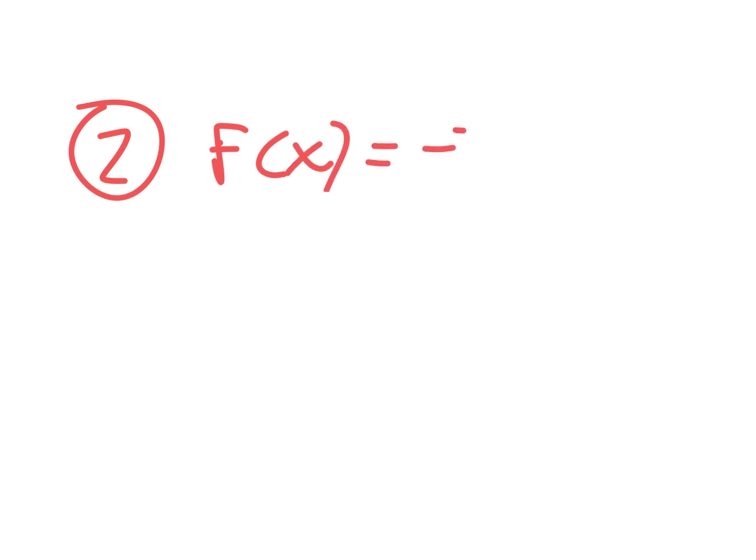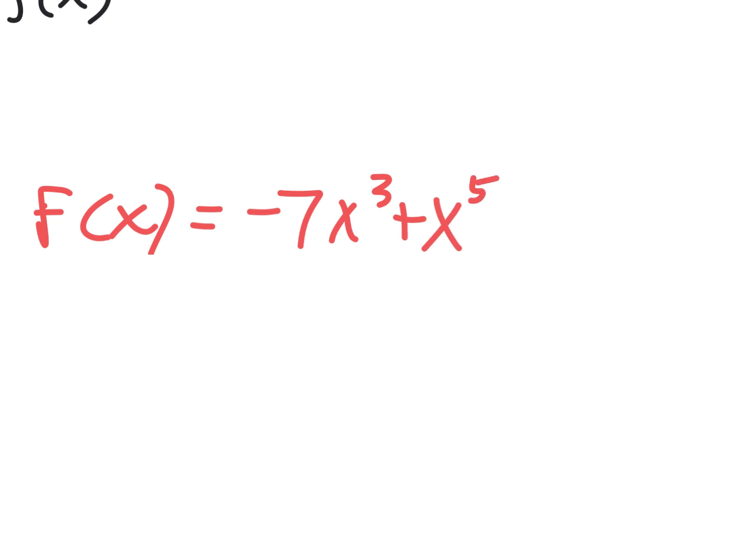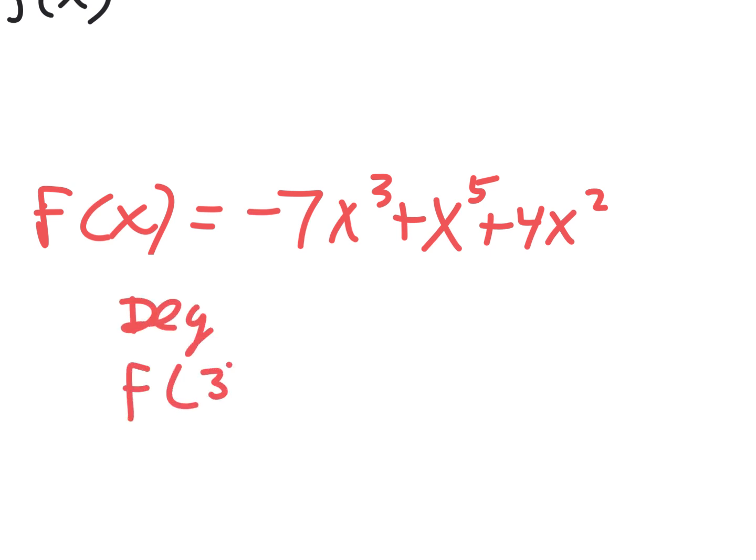Alex Wilhelm, read number 2. F of x equals -7x to the 3rd plus x squared. X to the 5th, you mean? Yeah. Okay. Plus 4x squared. Anything more? And you're looking for the degree. Oh, okay. Of 3. Degree, and then f of what? 3. 3, thank you very much.